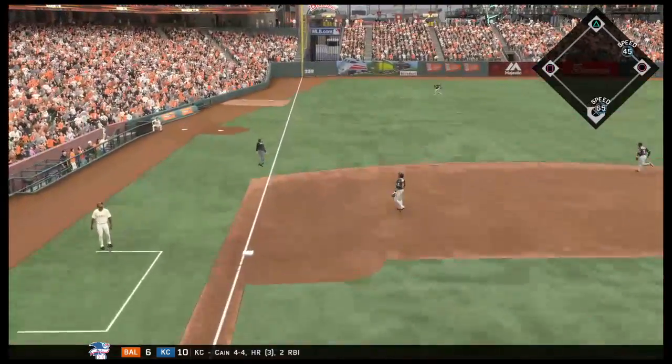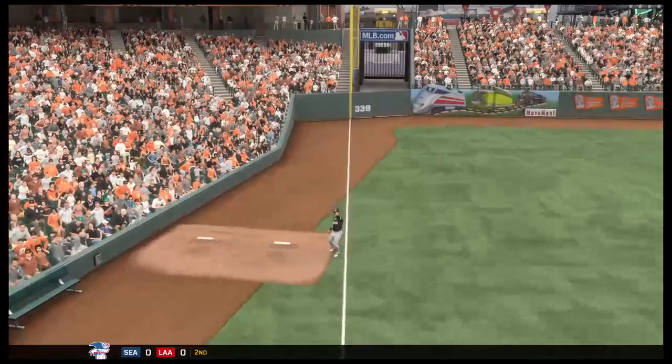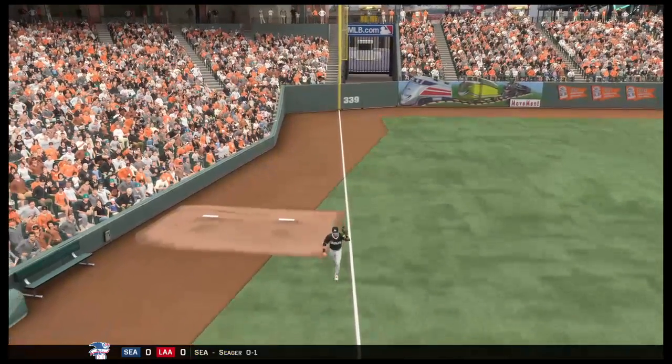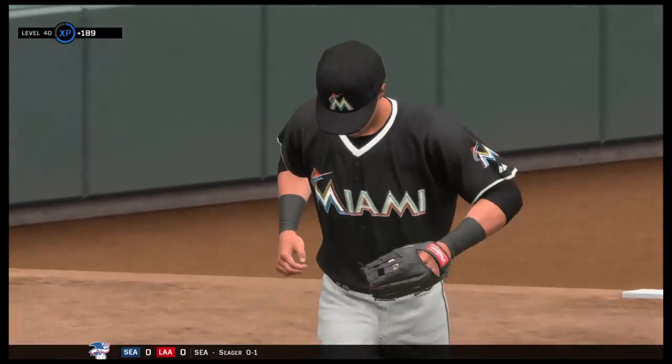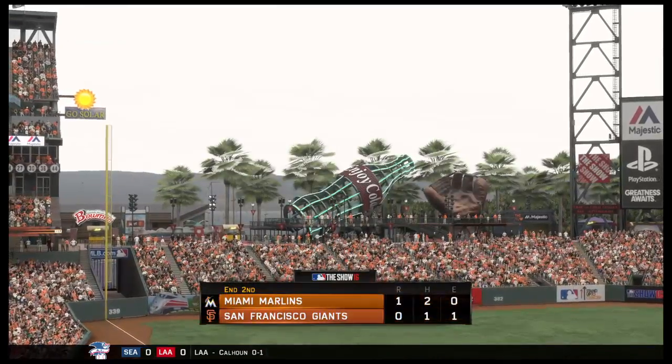Now a ball hit in the air, but in play perhaps down the line. Yelich is there, and he'll put it away to retire the side. 1 left for San Francisco. They still trail 1-0.